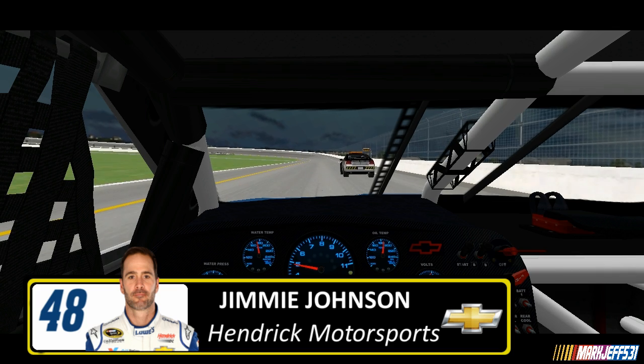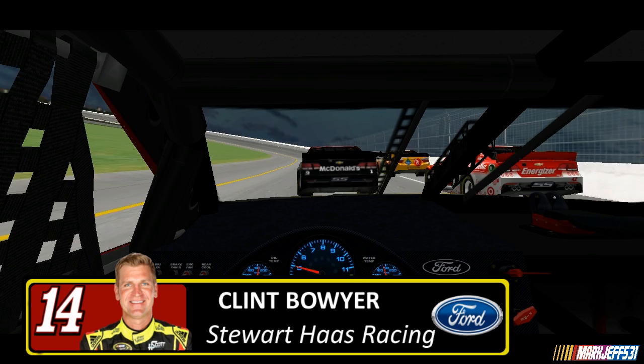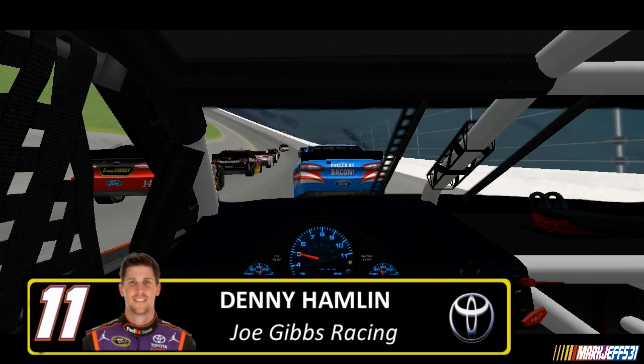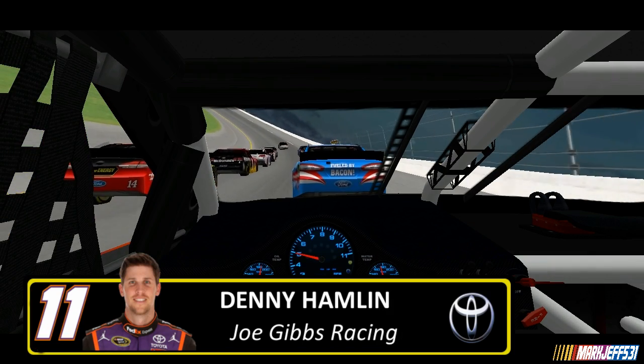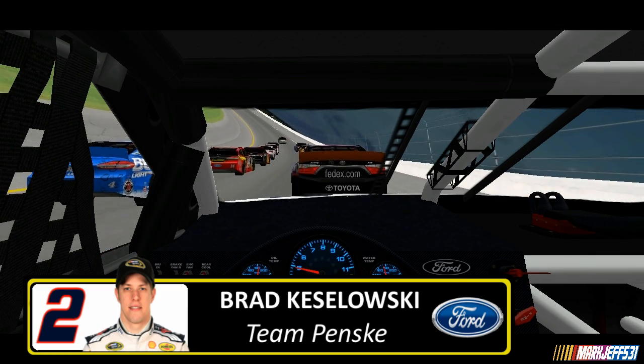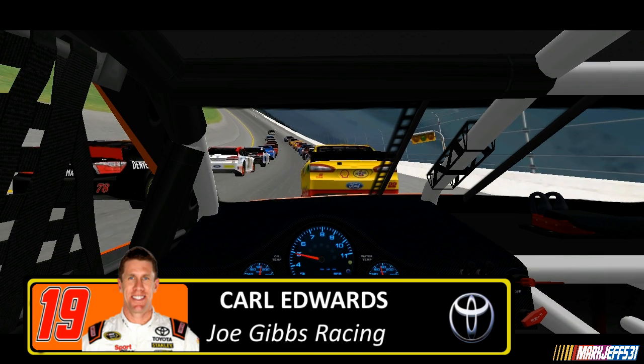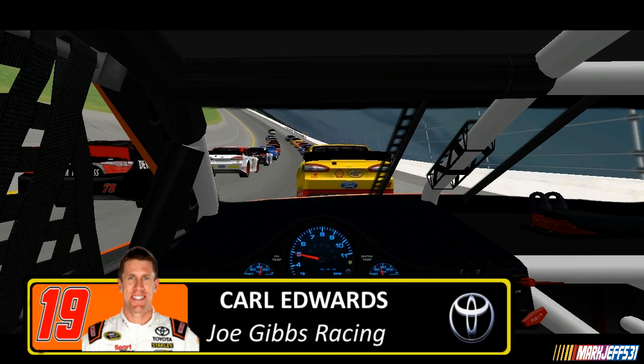We're going to show you a few of our onboard cameras. Riding on board with the 48. On board with the 14 of Clint Bowyer. On board with Denny Hamlin, the Joe Gibbs Racing Toyota. On board with Brad Keselowski's Team Penske Ford. And now on board with Carl Edwards' Joe Gibbs Racing Toyota.